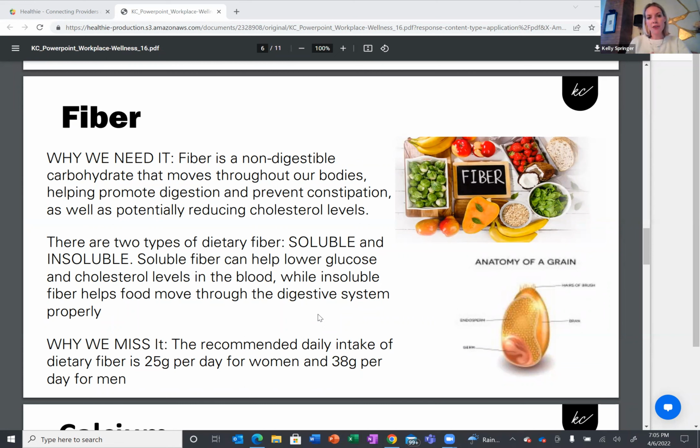So I just got off with a private practice and he's like, oh, I had a pork chop for lunch, or I had this. Where's the fiber? Where is the whole grain? Where is the fruit? Where is the vegetable?